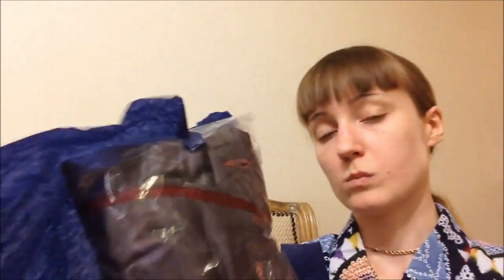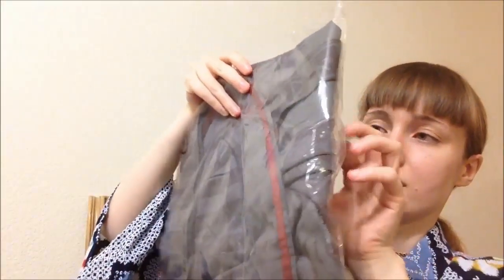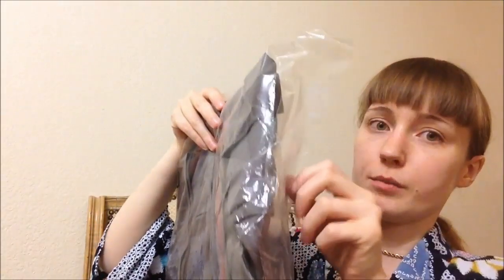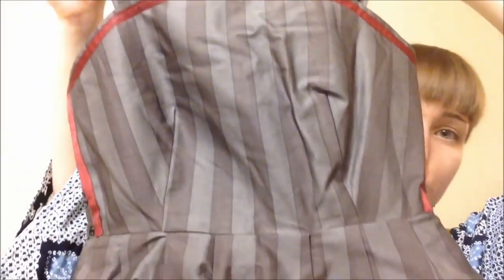Got tissue paper. Open it up. Opening. Oh no, what is it? It's in a bag. It's in a nice plastic bag, actually. Let's pull it open. Oh no, it's one of those resealing bags. Oh no, it's gray. It has a bit of red on it. What is it?